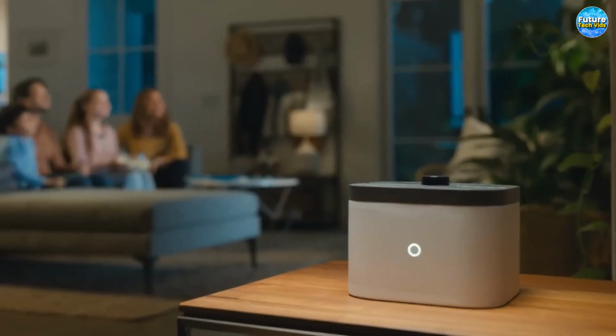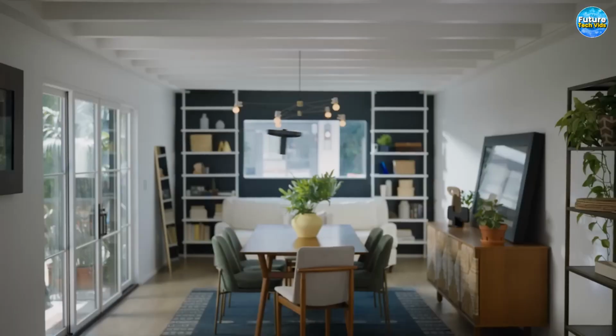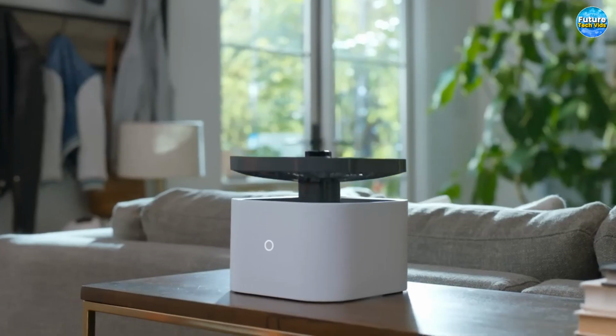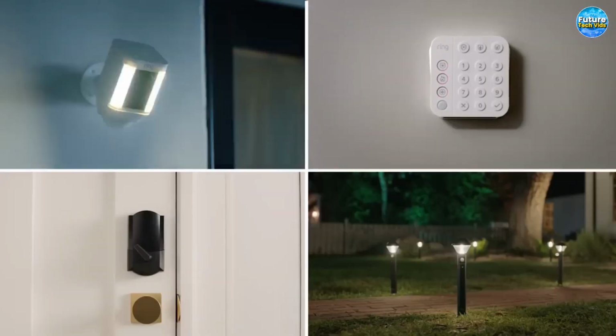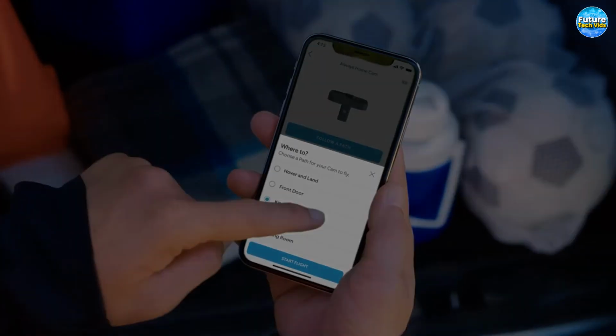But let's not limit this ingenious creation to security alone. During your daily routine, you can customize a specific flight path for the silent drone. Imagine the convenience of having a designated patrol route, ensuring comprehensive coverage and peace of mind.